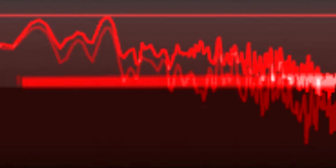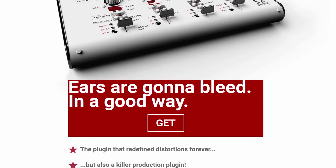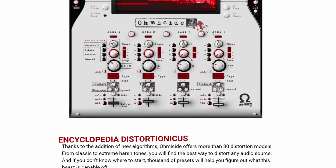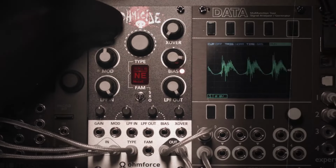Okay, so this one is a very old plugin, but for years I could not live without it. Ohmicide is a crazy multiband distortion, compression, EQ, and also filter with more than 80 distortion models. I'm not sure if it works on today's computers, but it's a classic. I really like how it sounds when you turn up the distortion in the low end area. It's by far the meanest distortion I've ever used. And for the guys who like hardware, they even did a modular version that I need.